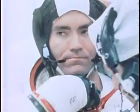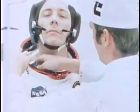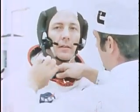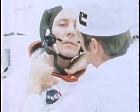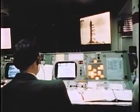Fred Haise, his first time up, lunar module pilot. Jack Swigert, command module pilot. 3 days ago, he was on the backup crew. Now he replaced Ken Mattingly. Mattingly had been dropped from the mission because he had been exposed to German measles. He would watch the launch from Houston's mission control.